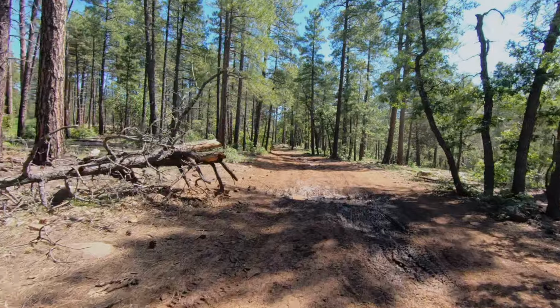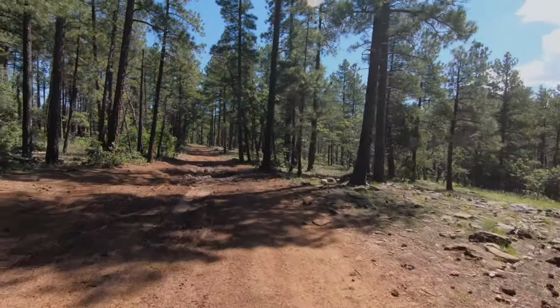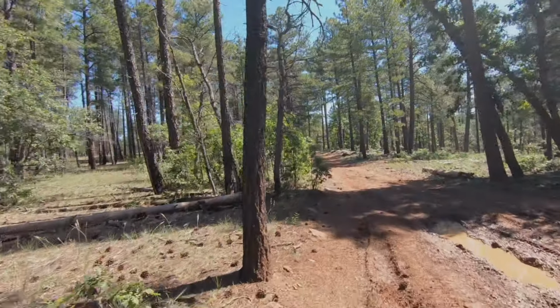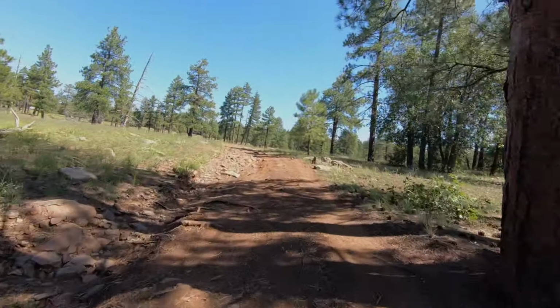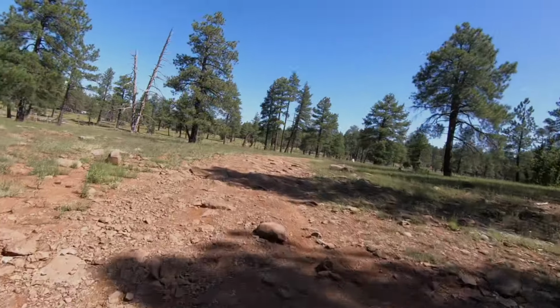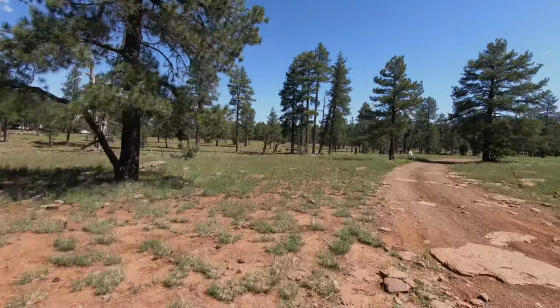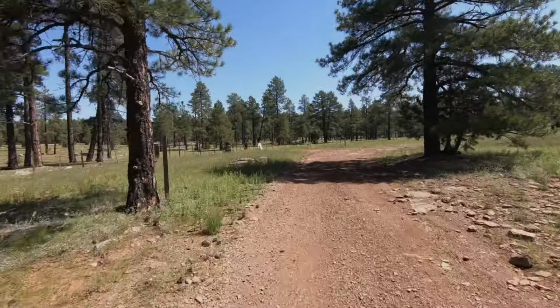I was really surprised to see a truck coming at me on this trail. I guess he was just out doing the same thing I was doing in his pickup truck. But that's a good sign. When you start seeing other vehicles, you know you're getting close to the campsite, or close to an area where there's people. And you can just see them off to the left up there, some campers and stuff.